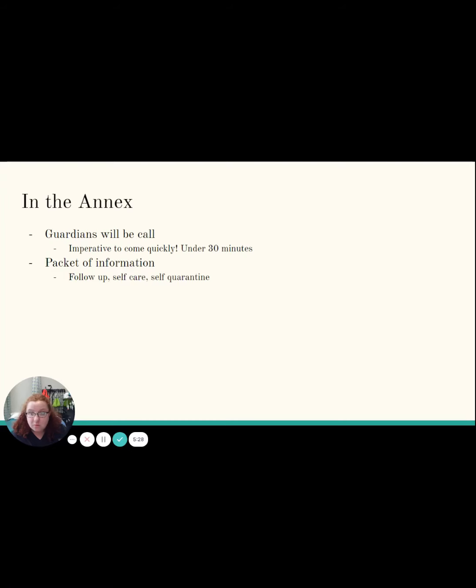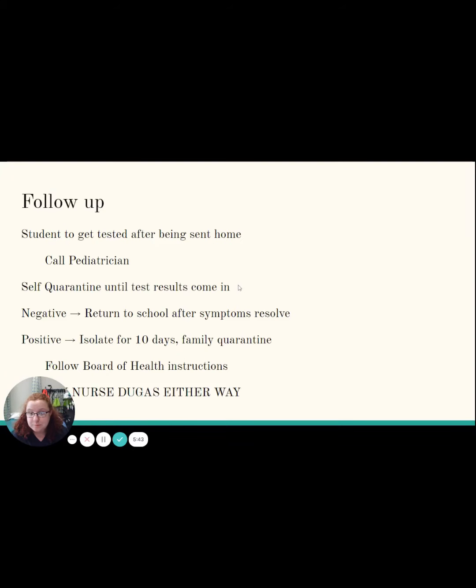It's also to keep that space as limitedly used as possible so that we don't have students getting sick from being in there. When a guardian arrives to pick up the student, I will give them a packet of information that will have everything that I'm going through in this presentation on it. It'll have some self-care tips and some tips to self-quarantining the family. So the follow-up. When the student leaves the nurse's annex and leaves the school, call their pediatrician and have them tested.